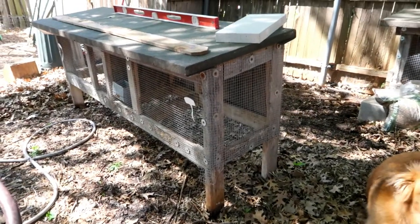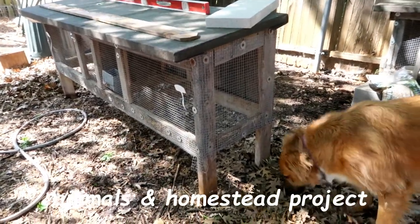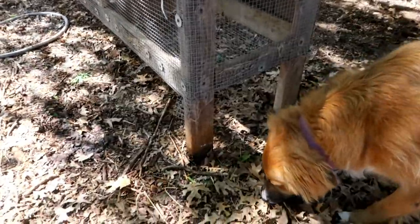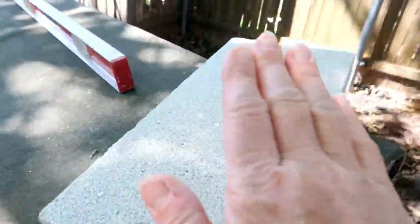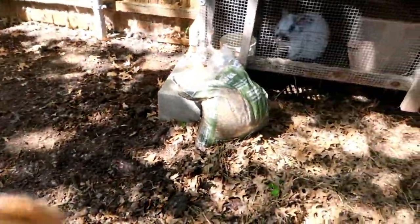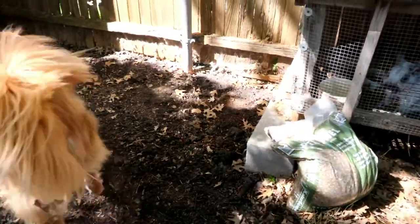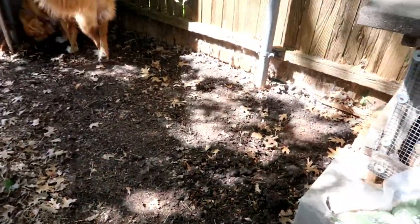Now this hutch needs a little special attention because it was really leaning forward a lot and the legs on this side were starting to rot. So I bought some cement foundation stones and I bought some gravel and we're going to work on this spot and level it so we can get Buddy in a bigger cage.